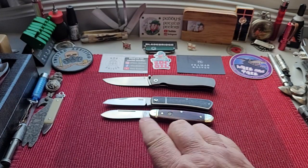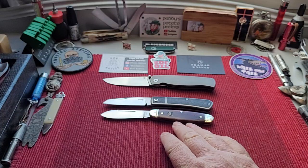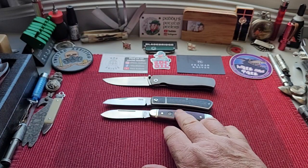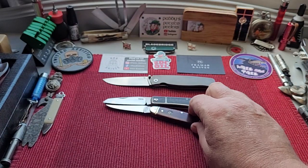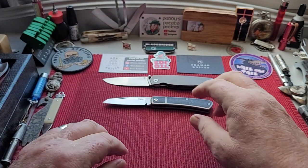The Boker club knife, just the most underrated knife out there. It's expensive. It's over the £100 for this club knife, but it is a beautifully made knife. Stunning, but a good comparison for that in the modern sort of knives. That's about it. I think you've seen enough.